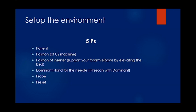You want to set up your environment, and I think setting up the environment is even more important than the actual procedure. You want to have the patient in front of you, not to your side, which is very important because your brain will play tricks on you and your hand will move towards the patient and the monitor, even if you are trying to aim somewhere else. You want to keep the ultrasound machine in front of the patient, and the aim of this is to really minimize head movements.